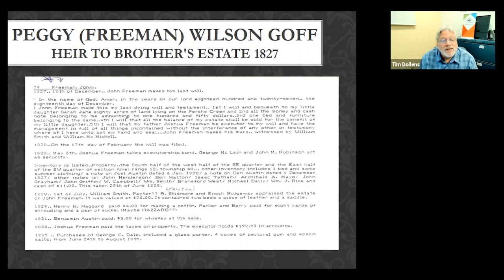And the grandfather took care of him, as well as his wife; Joshua Freeman's wife died as well. But John died before his father did. And in 1827 he wrote a will. He basically wanted his father to be the head of his estate, and his father did that. But his father also took care of his granddaughter, Sarah Jane. And it just so happened that Sarah Jane died young as well. So all of the property of John Freeman went to his siblings and his mother and father.